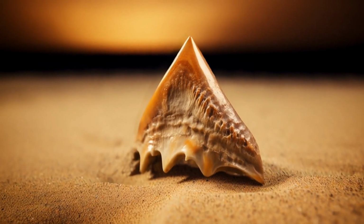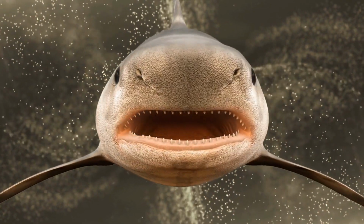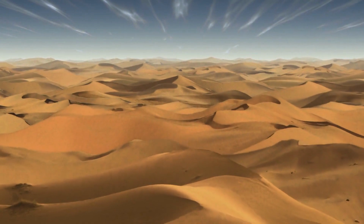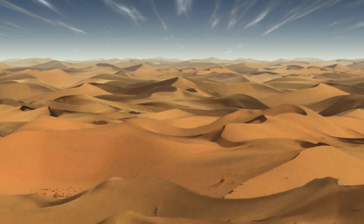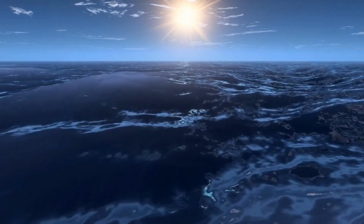Shark teeth are a common find in Morocco, which sits in the western part of the Sahara. What are the fossilized teeth of these marine predators doing in the middle of the desert? This part of the world looked entirely different millions of years ago. There was a sea cutting right through what is now a desert.